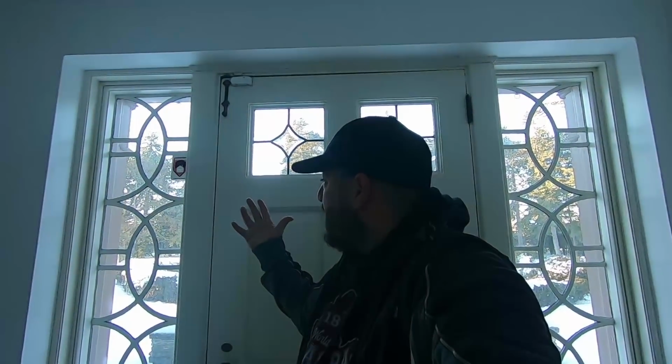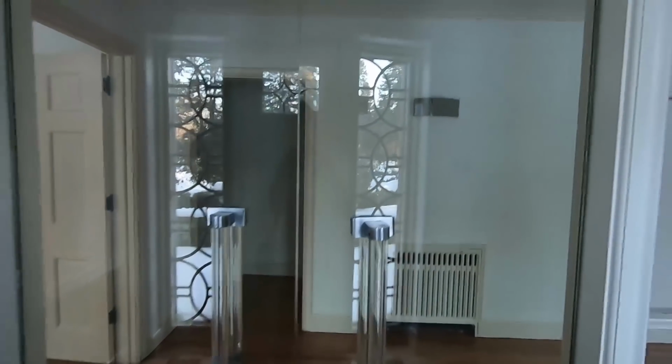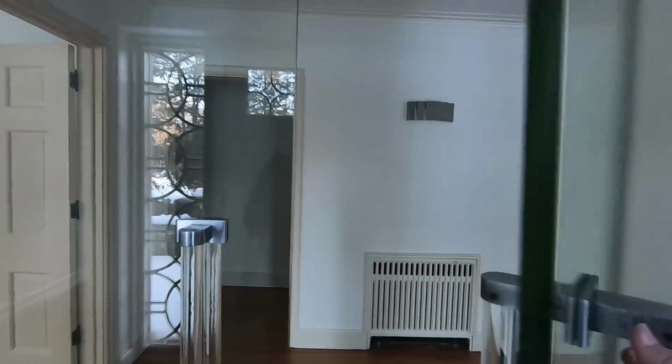Alright guys, we are inside. Right now I'm sitting at the front door. Look how beautiful this looks right here. But what's kind of cool when you walk into the front door, you get these little doors here. They're like swinging double doors.